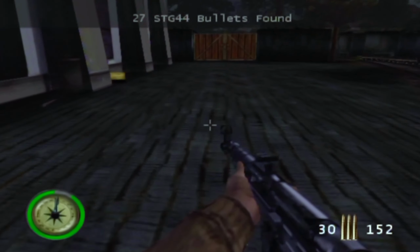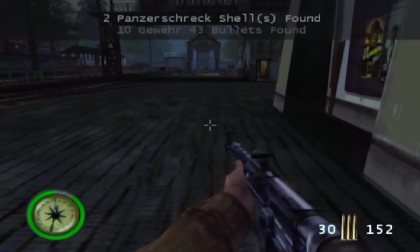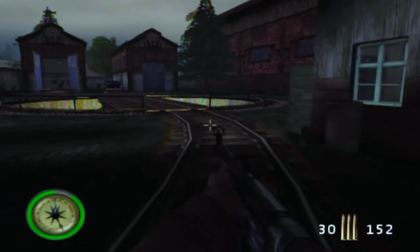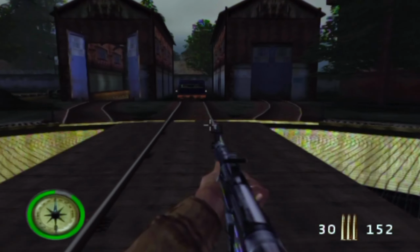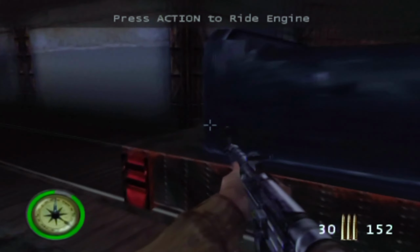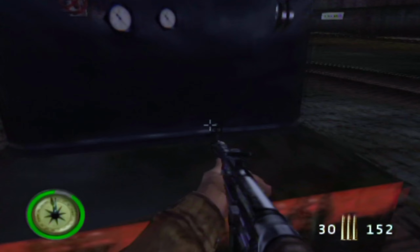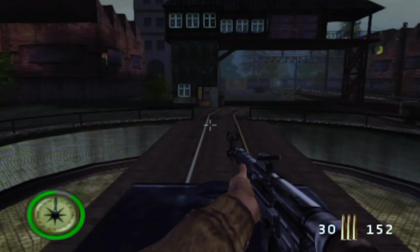Let's get those rockets for the Panzerschreck. It might come in handy later. Alright, let's go to the train cart and get ourselves away from this area. Alright, press action to ride the engine. Oh, I guess I could just get... Oh yeah, I get teleported on it when I press the action button.